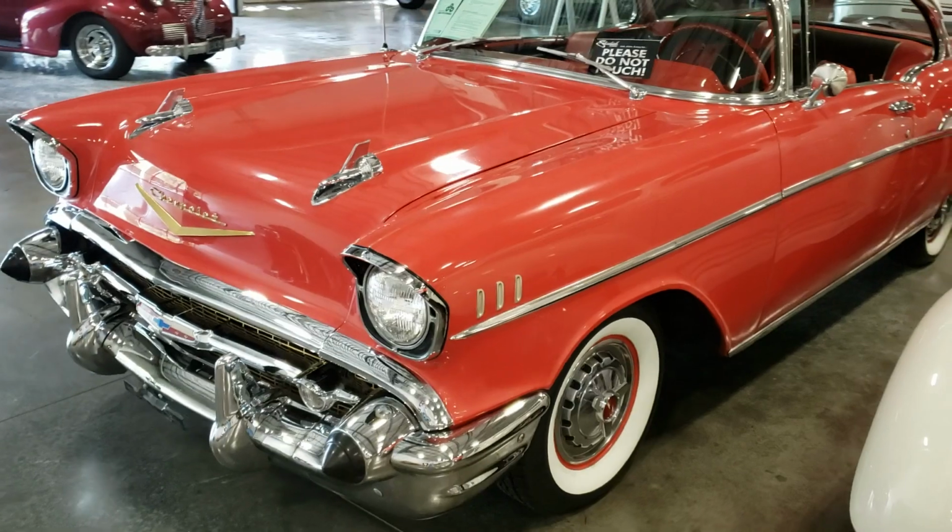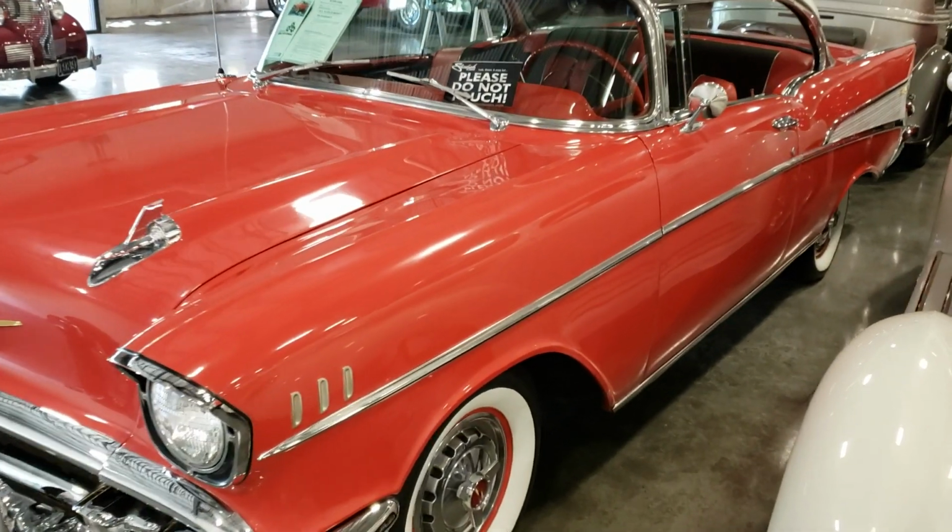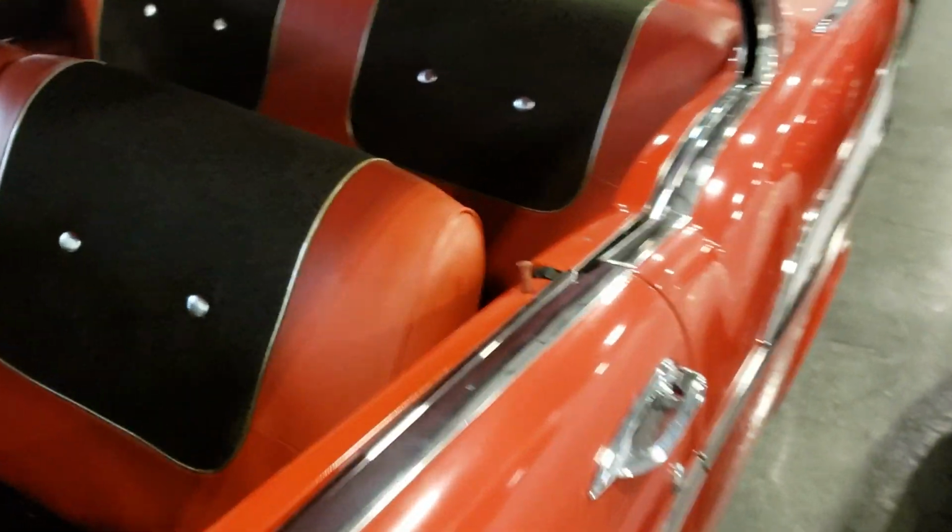Just an iconic car, to say the least. This car is recognizable anywhere you go. Even little kids know what this is.